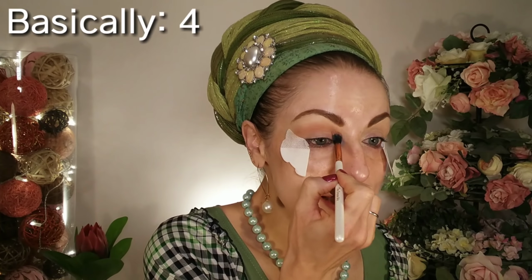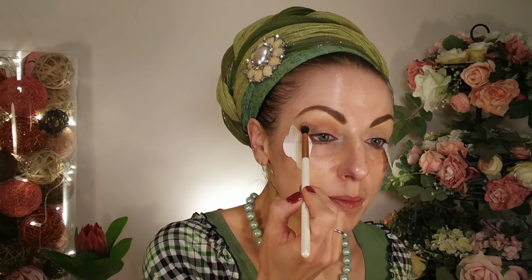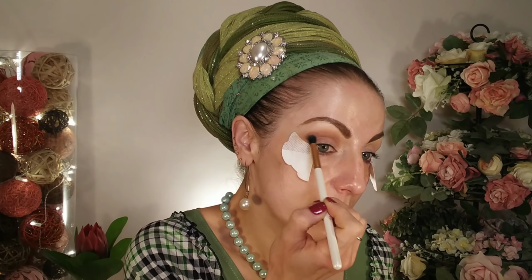Okay, so what we do is, that's the first step. And then you can, of course, build it up more if you want a little bit more of an impact, because these shades layer very, very nicely. But don't forget to blend it out. So it's like nicely blended out upwards. And there you go. So this is your everyday glamour.